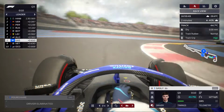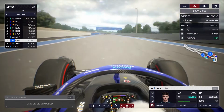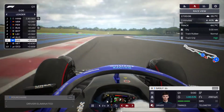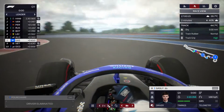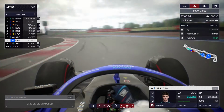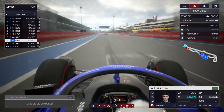And away we go. So we're green first sector, which is good, and green second sector, which is also good. So Pierre is flying, guys. So we're just going to go ×2 again, and we'll see Hamilton. It looks like Hamilton has pole, unless Verstappen, who's at the head of this train, can do something special. And we'll see here shortly as everybody crosses the line.